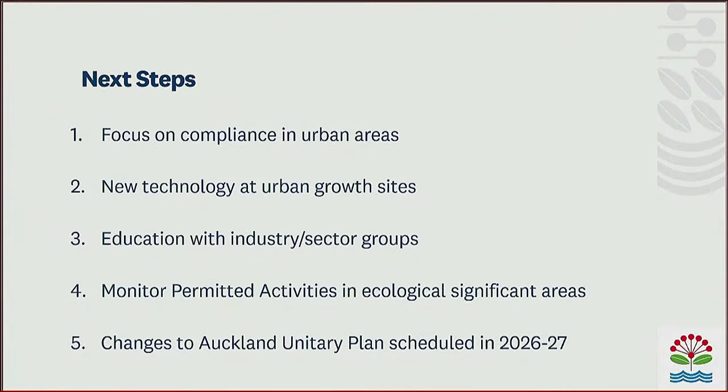So for the coming year, we want to now focus more on compliance in urban areas. We want to use this new technology at those urban growth sites. We want to work more closely with the industry and sector groups. We also want to look at some of the permitted activities, especially in the ecologically significant areas, to make sure they do meet with our standards and rules.